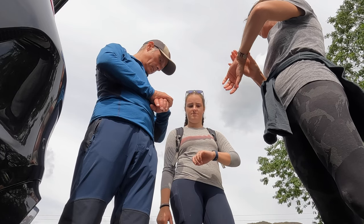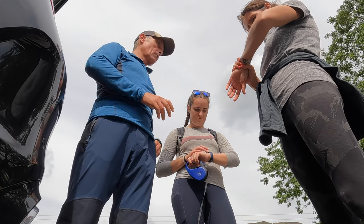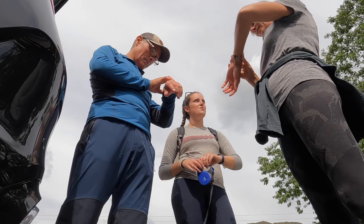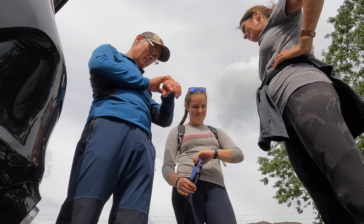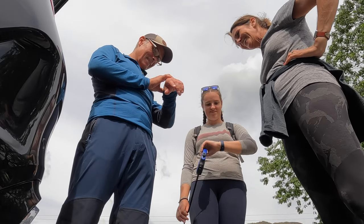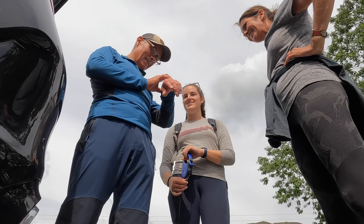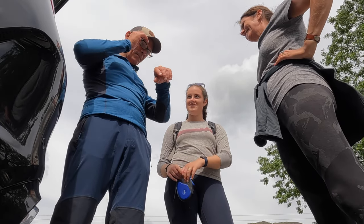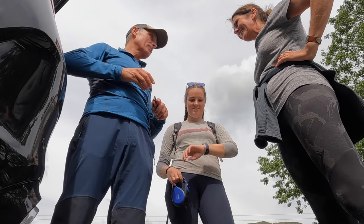What's your elevation gain? 2,743 feet. 2,712 feet. I can't read it. He's no glasses on. Can't find it. Have to find it then.